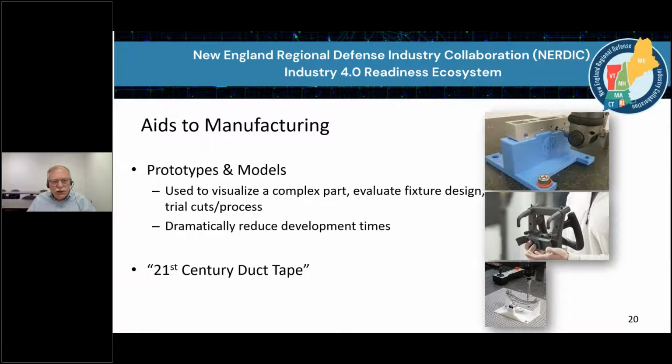So another application for it is the idea of prototypes and models. So we've done work with companies where they're a traditional machine shop. They have a very complex part they need to build. So we've printed a model of that part for them. They can hold it in their hand and actually use it and look at it. They can figure out how to fixture it. They can fixture it. And actually, depending on the processes that you're using, they may be able to start making some test cuts on it while they're waiting for the real part to show up.